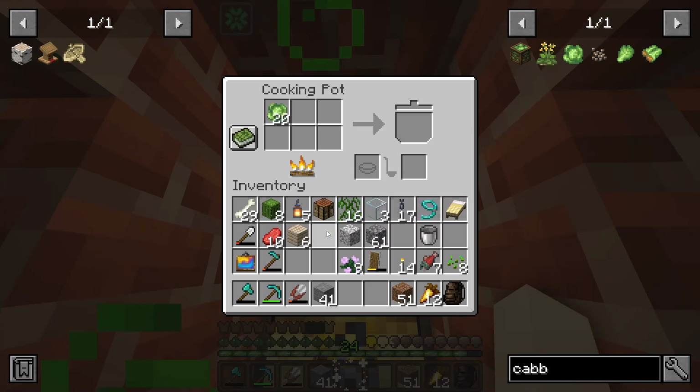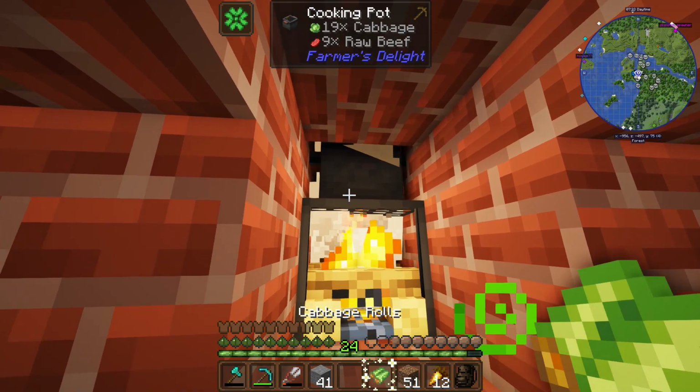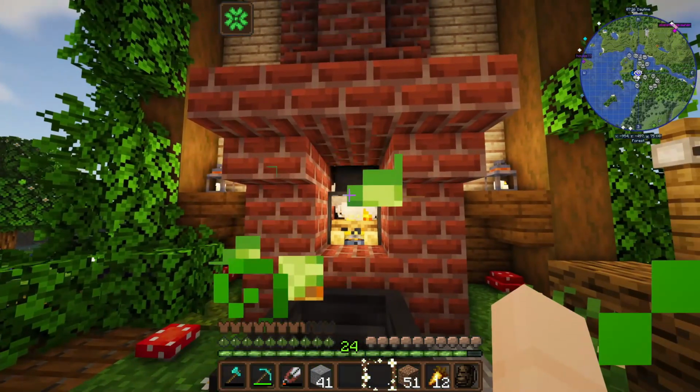Then I made my cabbage rolls. Please ignore the fact that I'm using beef and not eggs. That is because the chickens were not laying eggs fast enough.